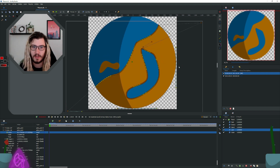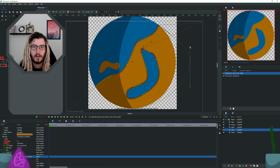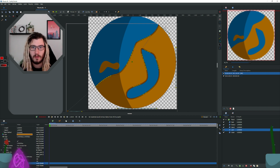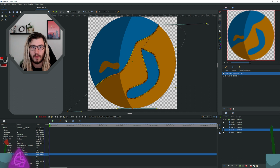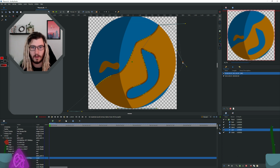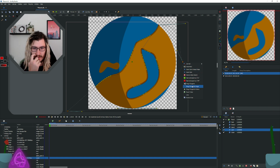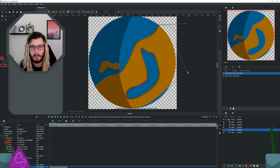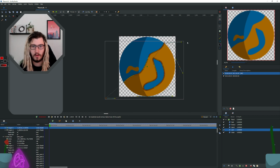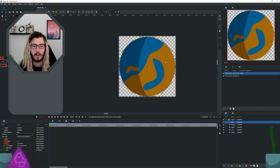I guess the problem is now that this is not correct. So maybe I don't move that point out there, but rather work with this and do something like that. And then also merge these tangents as always. And maybe make this wider. Let's try it like that and see how it looks, and else we can undo it.